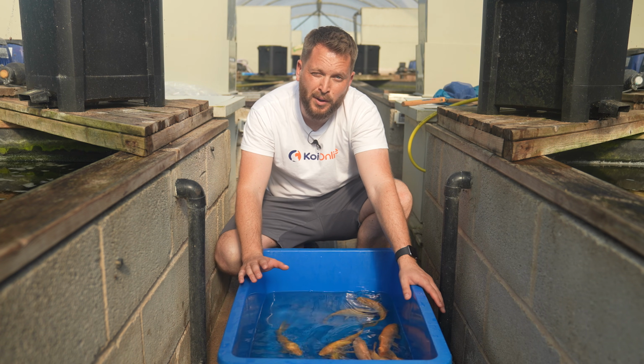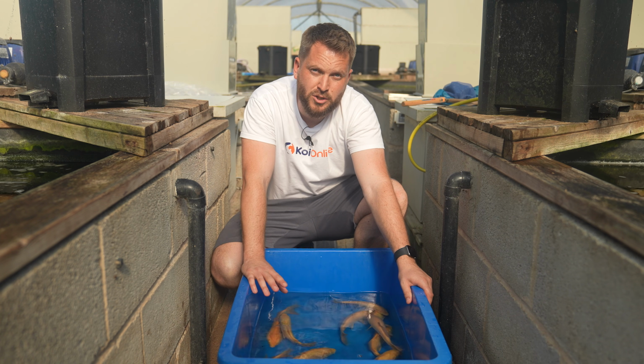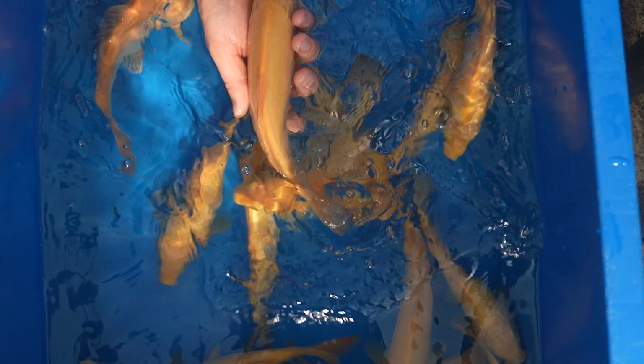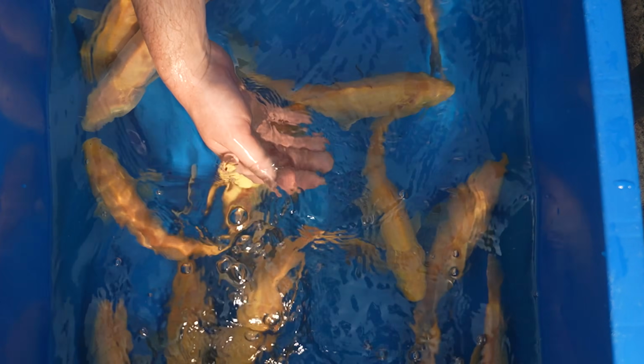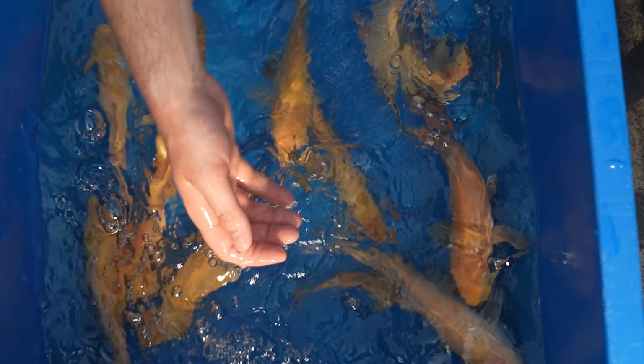these came in at 12 to 15 centimeters. Now what's in this bowl on average is 22 to 26 centimeters at the minute. It's already phenomenal where they've got to. There's a good chunk of fish come out today, and that's going to allow these to absolutely race on as well.